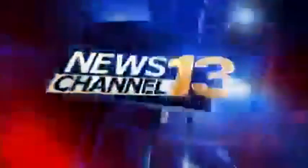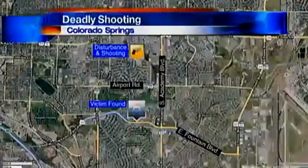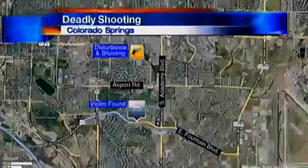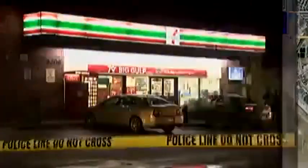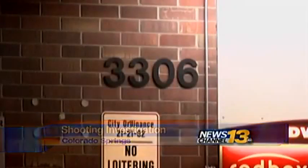One person is dead after an early morning shooting in Colorado Springs. In your crime tracker, police say the shooting happened during a large disturbance on South Shelton Road. Someone drove the victim to a nearby 7-Eleven. When police arrived to the scene, they found that victim dead. Investigators are not releasing any information on the victim or the possible shooter. If you have any information, please call Crime Stoppers at 634-STOP.